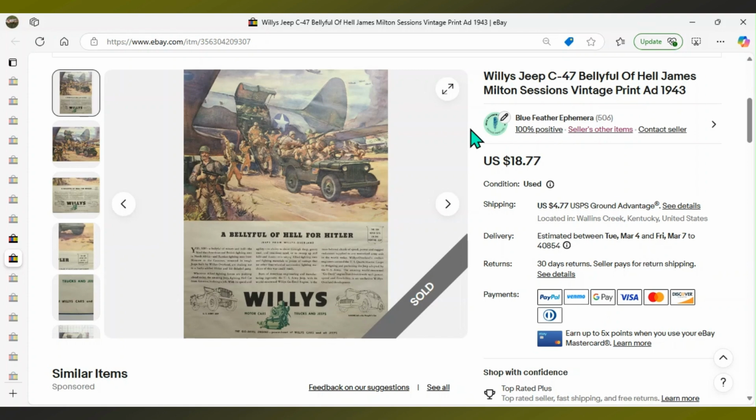Continuing on the theme of World War II, this is an advertisement for the Willys Jeep, and it shows a C-47 with a belly full of hell. This is the James Milton Sessions advertisement. This artwork is just fabulous. It shows the troops and the equipment departing the transport plane here.